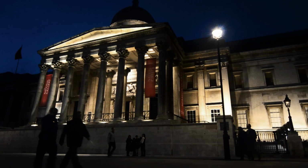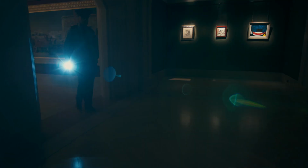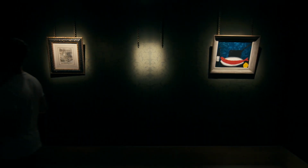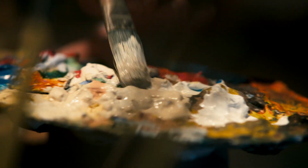A plot is underway to remove masterpieces worth millions from Britain's biggest galleries, and replace them with freshly painted fakes. It's one of the boldest swindles in art history.